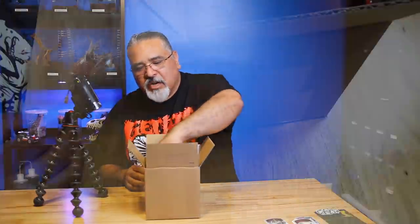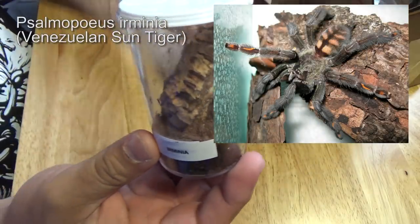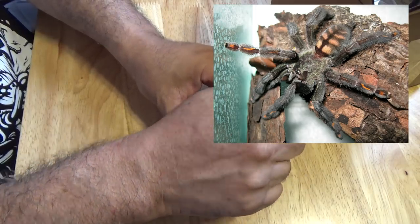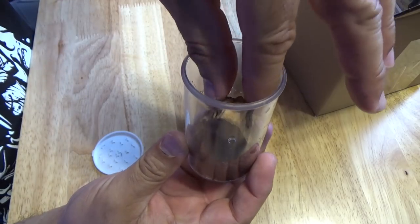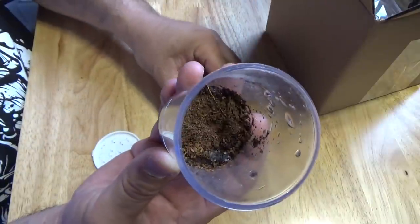One of the things that I got was a freebie of a Salmopoeus irminia, which I only have one of, and that was one that I got from Beasley's Exotics also, but now I have another one. So let's see if I can show it to you. I don't know where it is there. Oh, it's down at the very bottom.